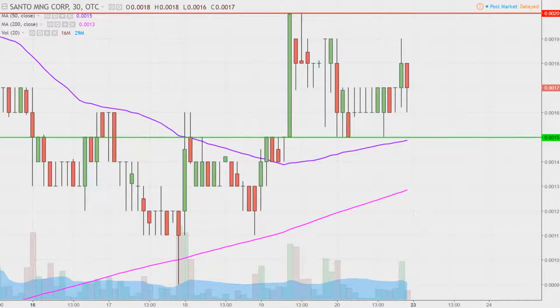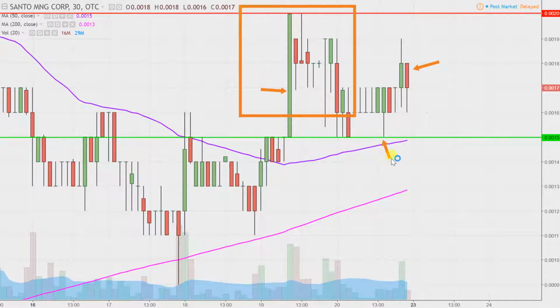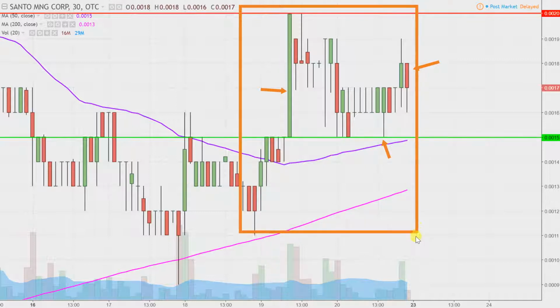Real quick, what do I mean by 30-minute, in case maybe you're new to charts? Instead of each one of these candlesticks representing one day's worth of price action, which is what you would normally see, each one represents 30 minutes. So while this may look like several weeks' worth of time, it's actually just the past 2 days broken down into 30-minute time slices.